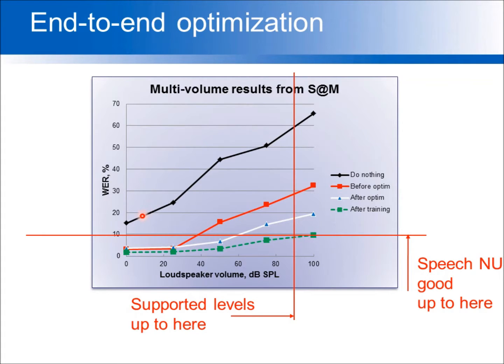So here what we see in this curve is the word error rate as a function of the loudspeaker volume, because the acoustic echo canceller is not perfect. And if you don't do anything, you can see that at 100 dB SPL, you get a 65% error rate, which is unusable, of course. Even for the lower, quieter conditions, it is very bad.